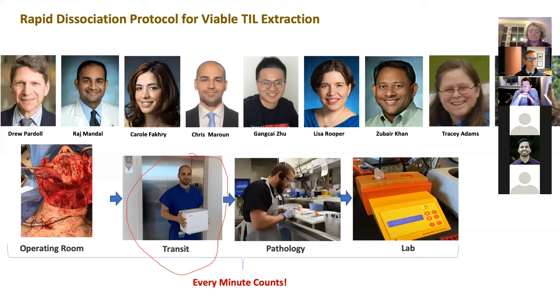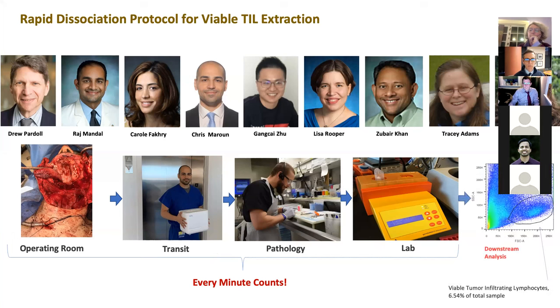And Chris was really instrumental in going into the laboratory, collecting tumor samples from our cases, taking them to the laboratory where he would do the dissociation and submit this for sequencing, essentially do the processing and take it through the entire workflow. And every minute really counts during this process. And I think that's kind of the strength of our laboratory, is kind of bridging this gap between the lab and the clinic.